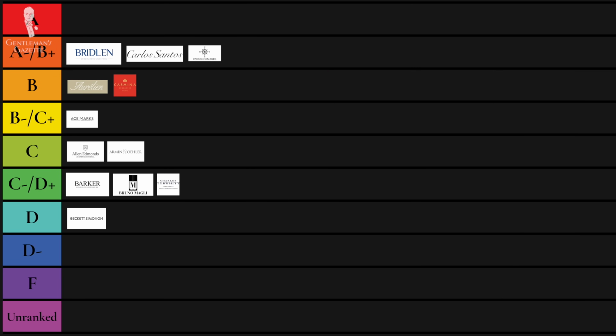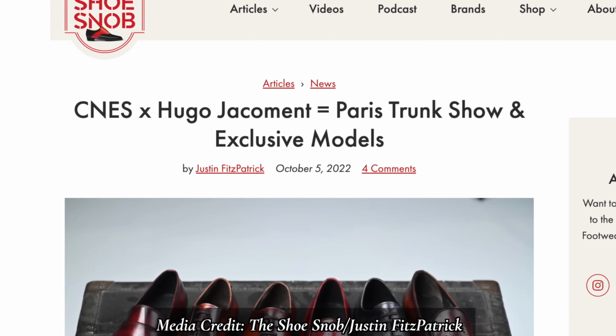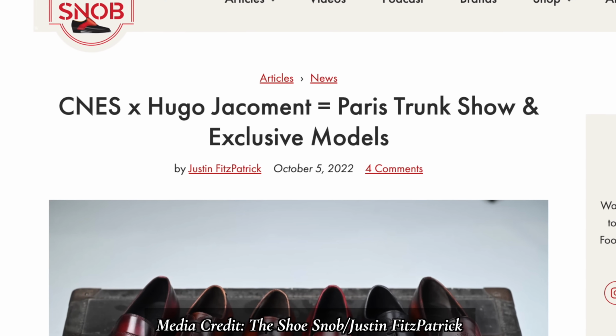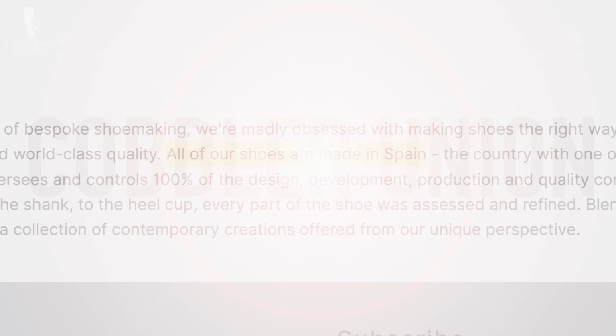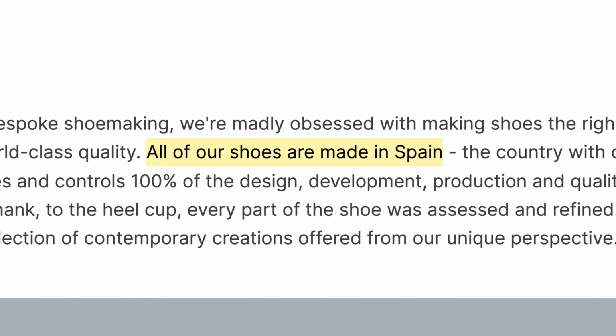While Nathan graded them a straight A, Preston gave them a B+, but solely for reasons of fit. And as you know, not all lasted shoes work with every foot. They also made a capsule collection with Hugo Jacomet from Parisian Gentleman and Sartorial Talks, so maybe I should try their shoes too.